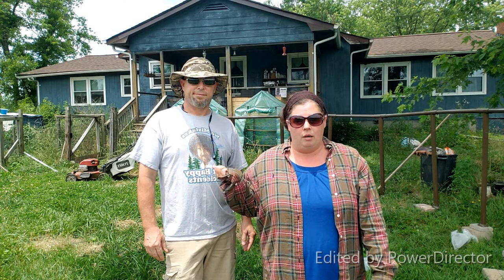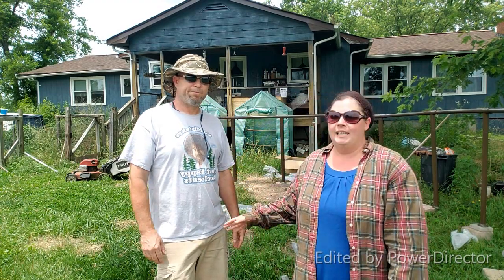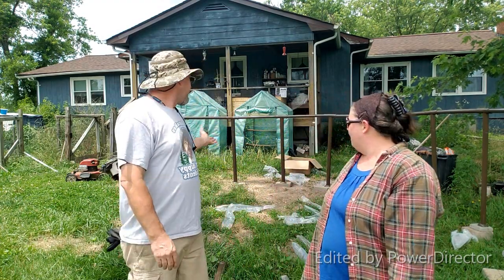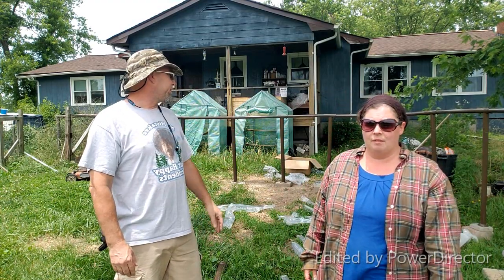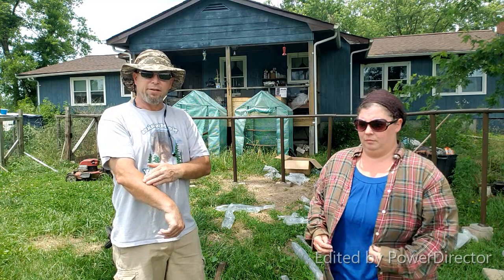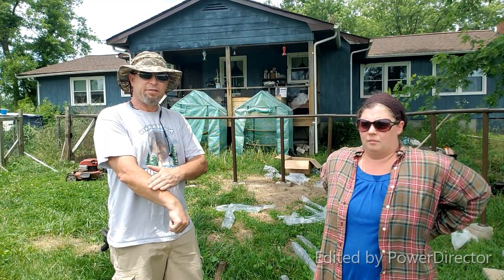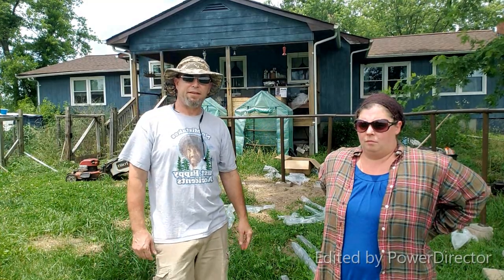But today Brian's working on an important project for us, and that is the pool. Here's part of the frame. I still got to go all the way around with the poles, make sure everything's lining up correctly, and then I'll start taking up the grass and then putting down the sand to make everything level.